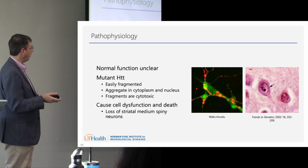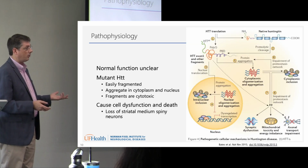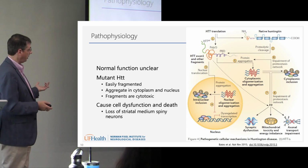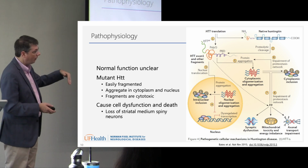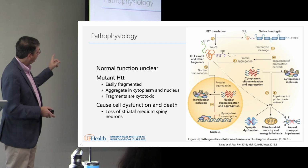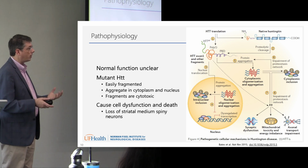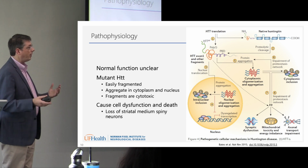It blocks different cell functions. In fact, this causes a lot of problems in your cell. Starting with the nucleus, it can affect expression of different genes. We know that. Outside of the nucleus, it can cause problems with the function of different proteins, and even the function of some of your cell organelles, like the energy production in your cells. And some of these fragments can get out and then lead to inflammation in the brain.